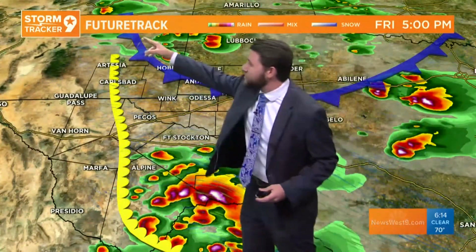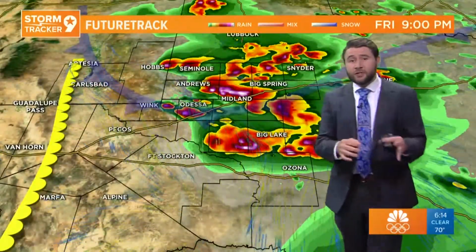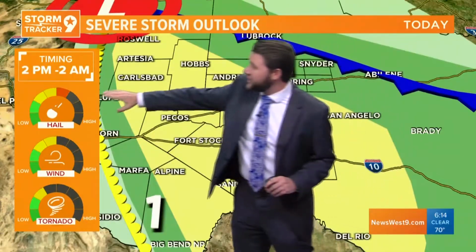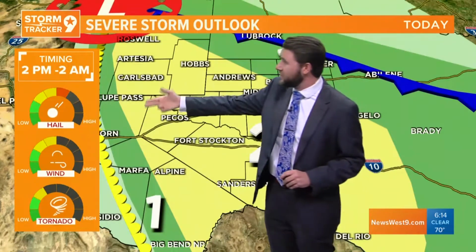And then we still have this front up here, and that's what's going to be giving us the second round of more storm chances through tonight. Right where that severe storm was just issued. And I promise you, we can feel every bit of those 70-mile-an-hour winds right now. We've got dust flying everywhere. Large hail, damaging winds, and tornadic activity going to be the primary threats, with large hail being the largest threat.